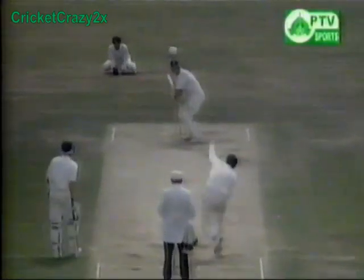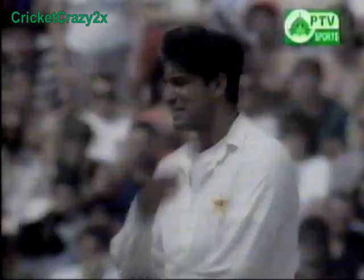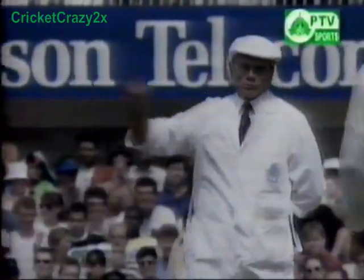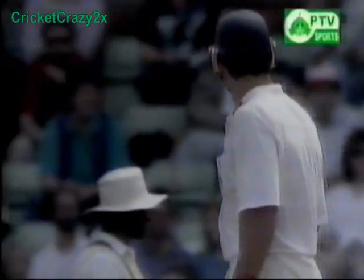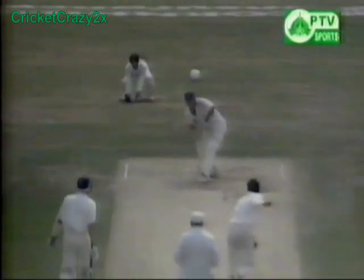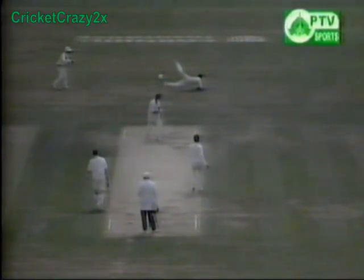Not a great deal of movement with the ball, it's just the angle of coming left arm around. 162 for 7, Robin Smith 73 not out. And that's 4. Picking up the runs, every run counts, and surely that one, Robin Smith playing very delicately.